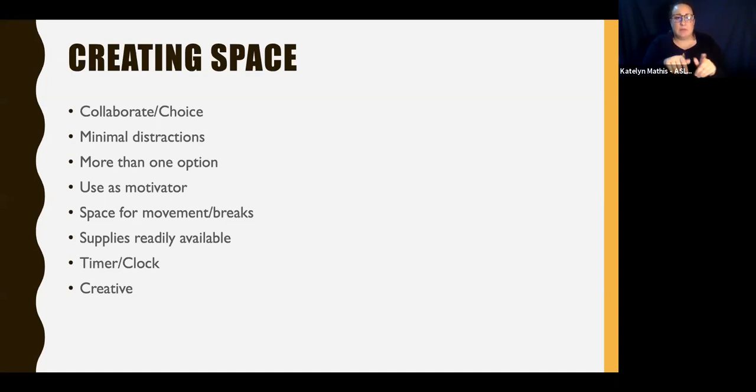Also be really cognizant of having everything readily available and that they know where everything is. That's another great thing for them to be a part of. How is it going to be stored? How are they going to put it back? Going over all those steps with them. Also having a timer and a clock. I'm a huge advocate of that to help with time management. And then making it as creative as possible.